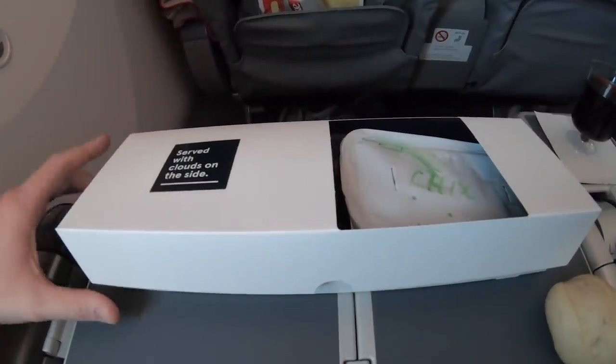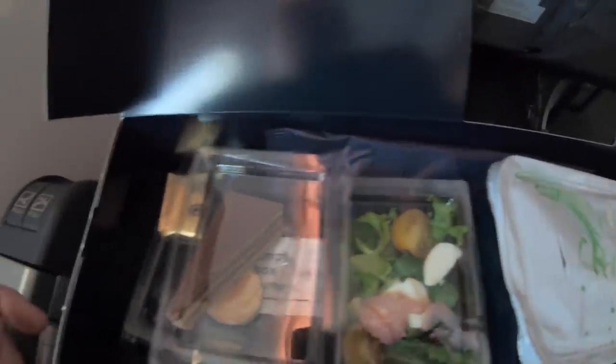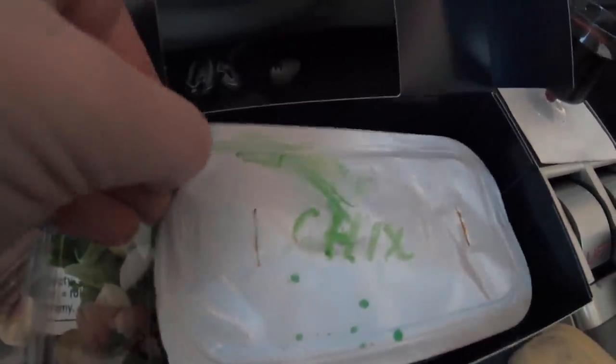And here is what is inside that box. It doesn't look the greatest, I have to admit. It's essentially just an economy class meal shoved in a cardboard box. I've chosen the chicken today, which wasn't too bad tasting.